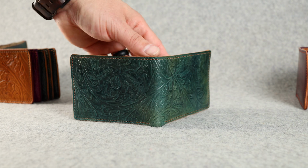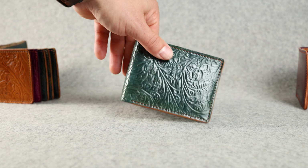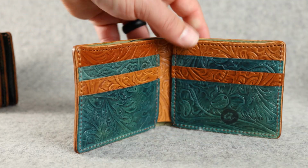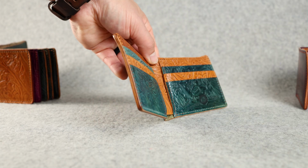Up next is our first Western texture of the day. We got Western green shell cordovan. Turned out beautifully here with a contrasting rust color thread on the outside that hints to the color combo on the interior, where we have more Western shell cordovan in both green and natural.